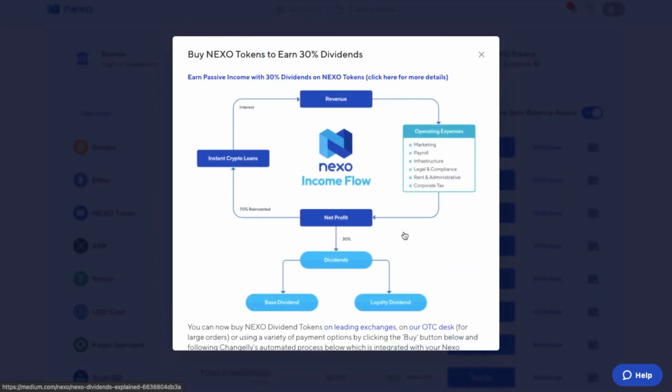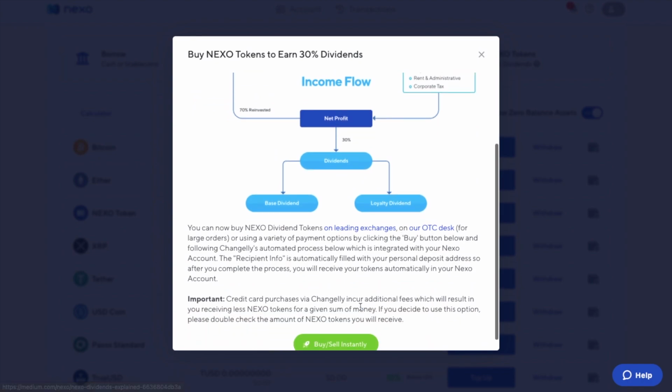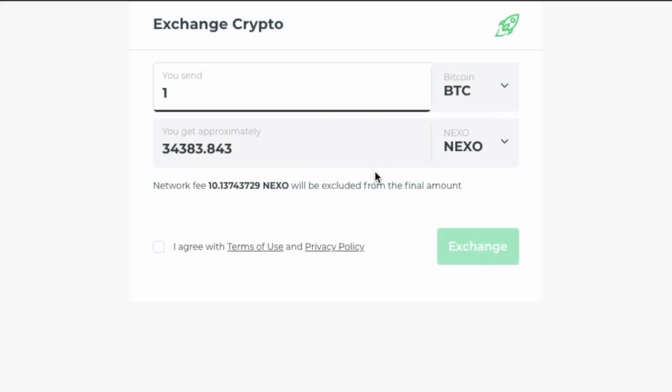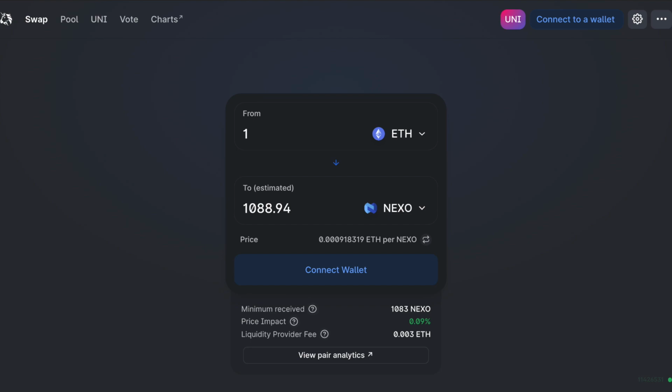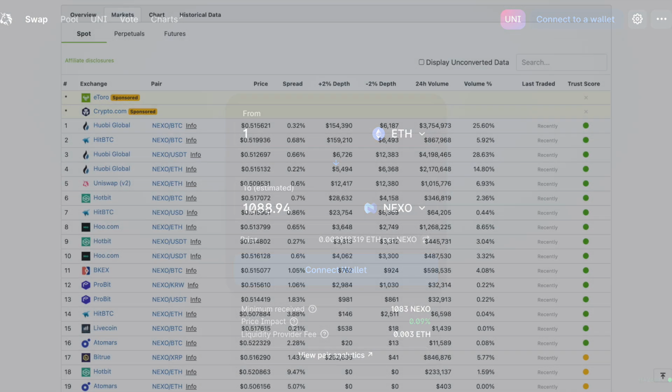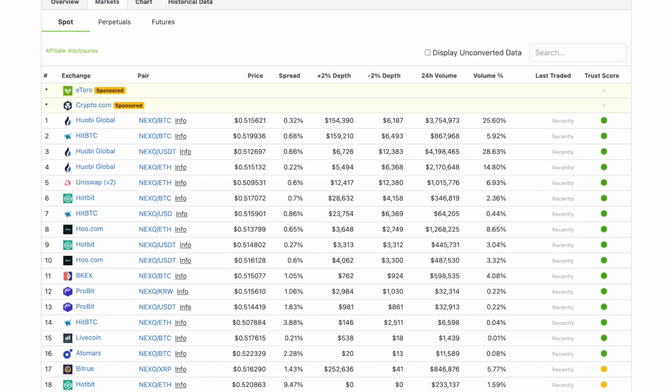Now the Nexo platform doesn't actually have an exchange, so it will take you across to Changelly, which at the time when I went through this did work out to be a little bit expensive. So instead, I actually swapped these over on Uniswap, which I've got a full tutorial for if you wanted to find out more about using that method. Well, this token is also available on 15 other exchanges.